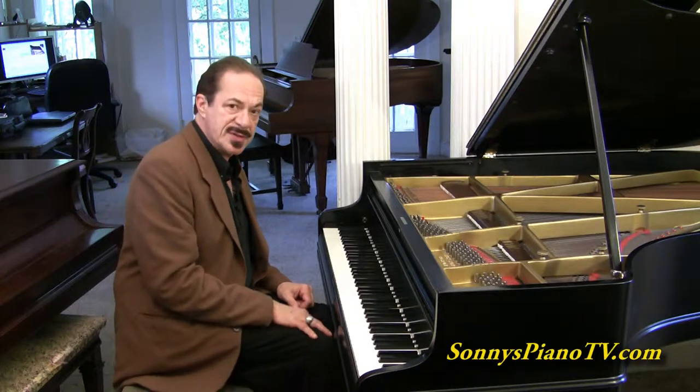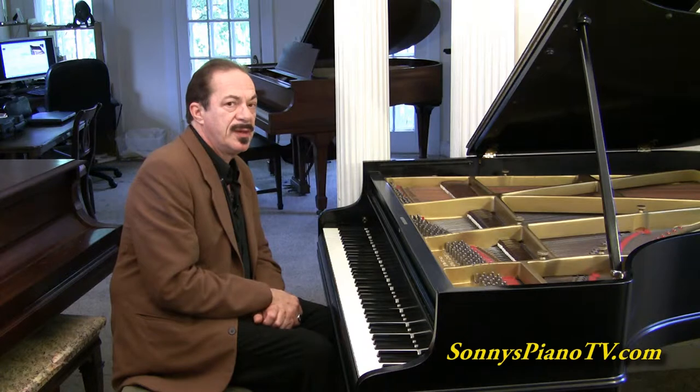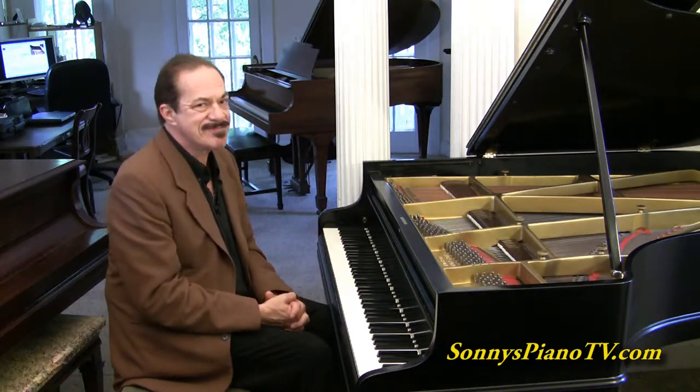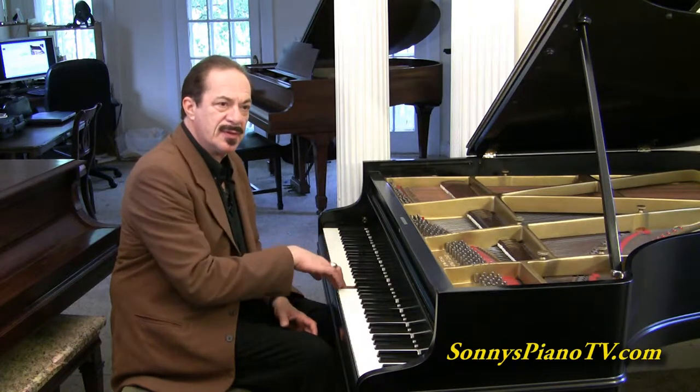Listen to the tone on this. Listen to the mid-range on Chickering. Just get that classic American handcrafted piano sound. Rich overtone.